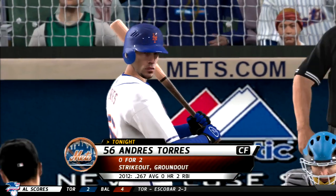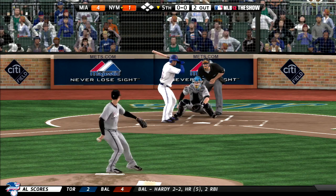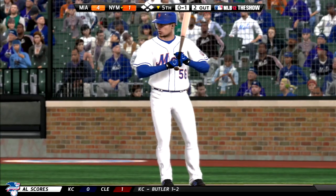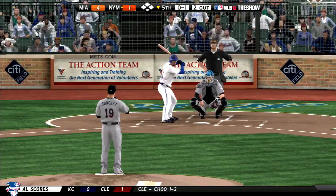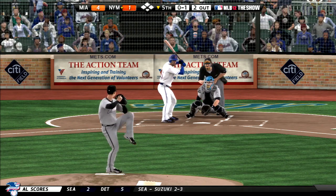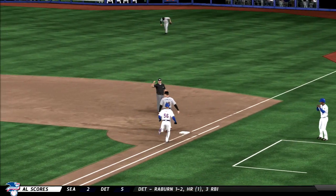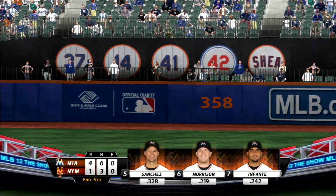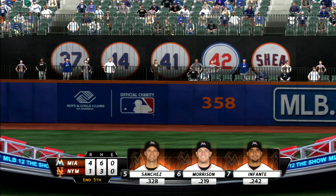Andres Torres will stand in here hoping to at least put a ball in play here this inning. And a first pitch slider is right there for strike 1. Sanchez coming up on pitch number 71 so far. And a swing and a bouncing ball back up the middle. And a bit of a high throw that time, but no problem over there at first as they record the out. Nothing doing here this half. 5 innings complete. Miami's out in front, 4-1.